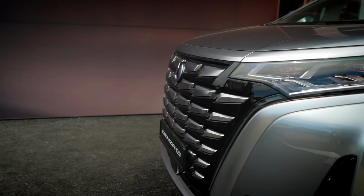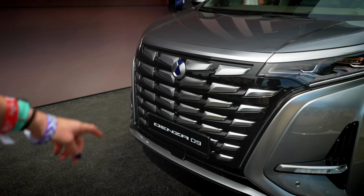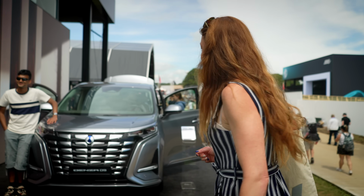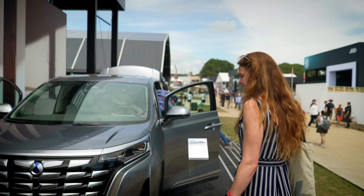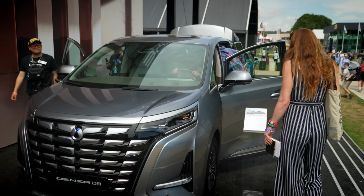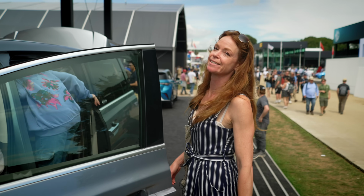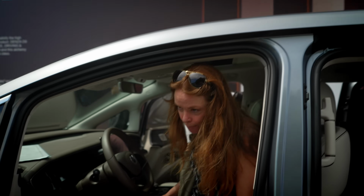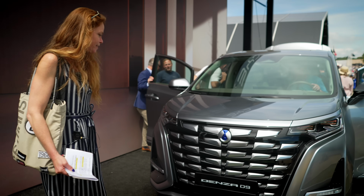Wow, this must be BYD's premium 7-seater, the D9. It's actually China's best-selling SUV. What do you think? That front end is god awful, isn't it? Jesus. I mean, yeah, it's pretty disgusting, but it's big. We need more 7-seaters. And actually, inside it looks very nice. It's a bit beige. Very beige. I know big grills are fashionable, on trend, but this is just another level.